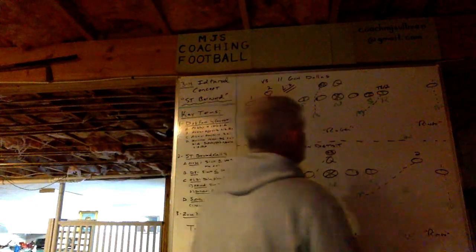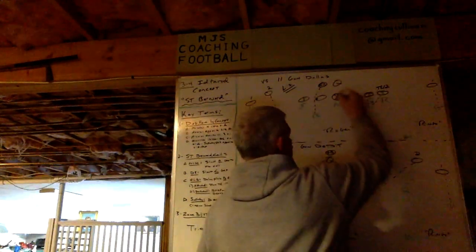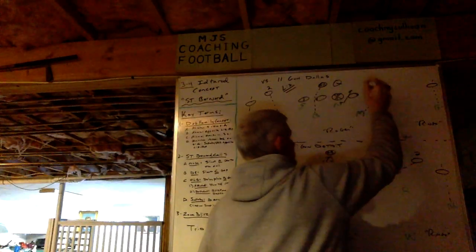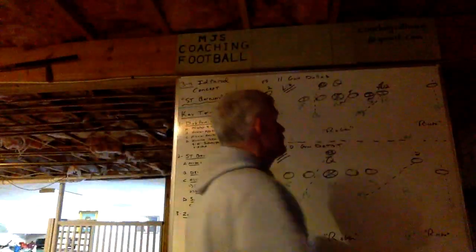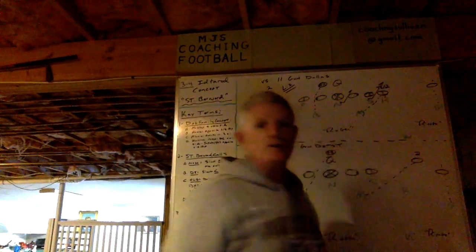So I'll go over the 2 defensive linemen first. Ringo, ball snap, no slants A. Defensive end, slanting up in the C gap. Remember, attach on a tight end.